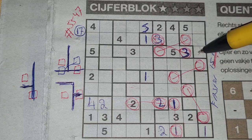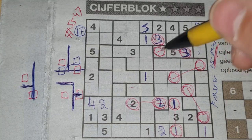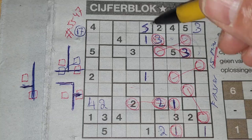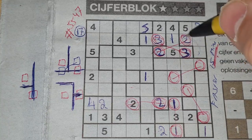These three boxes surround the three category of three. So one box left for the three in this area should be there. Two numbers left in this T-shaped area for numbers 1 and 2. We have a 2 there, no 2 there. 2 should be here and a 1 goes there. And this box is connected with that box. Should be also a 2.